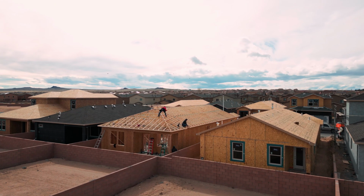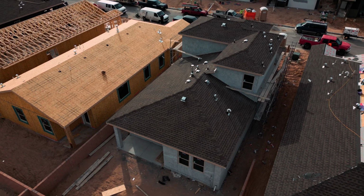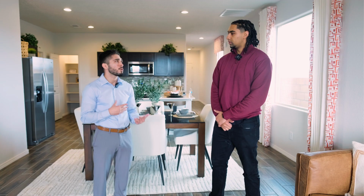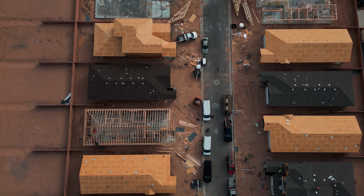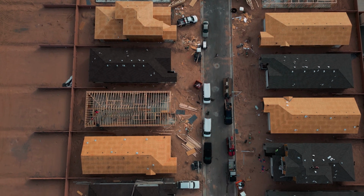Great. So we just got done touring this model right here. Can you explain to the audience what this model is and what's the base price of this one right here? Yeah, so this is our Stella floor plan, 1883 square feet, 4 bedroom, 2.5 bath. And this one's really nice. The base price is in the high 3s. With options, upgrades, the lot premium, you're looking around $434,000. And we have a few of these ready between end of March and beginning of May right now. Oh, wow. Okay.